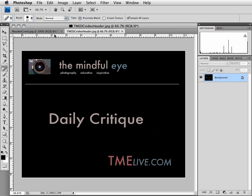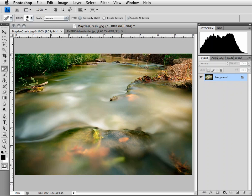Today's image was created by TJ, who's an advanced photographer from Texas. TJ recently created this image for the Mindful Eye's long exposure community assignment. TJ shot this with a Canon 5D Mark II and a super wide angle lens, and exposed the file at ISO 100 and f16 for 30 seconds. The assignment was to shoot an exposure of 30 seconds or longer, so TJ used a low ISO, small aperture, and 6 stops of neutral density here to get to 30 seconds.